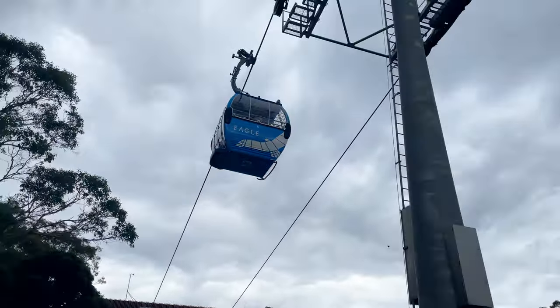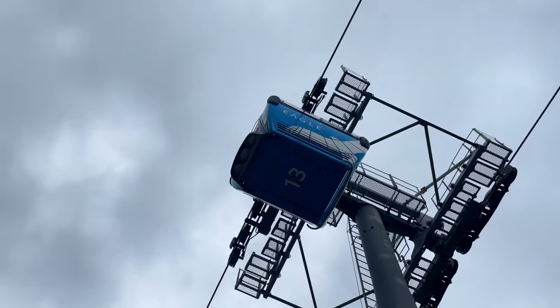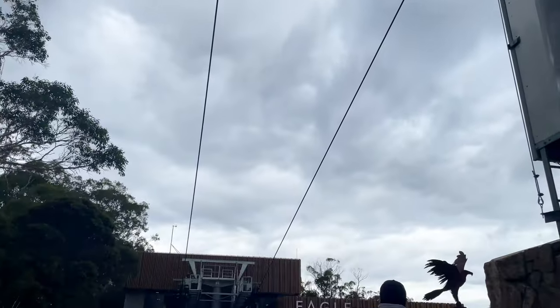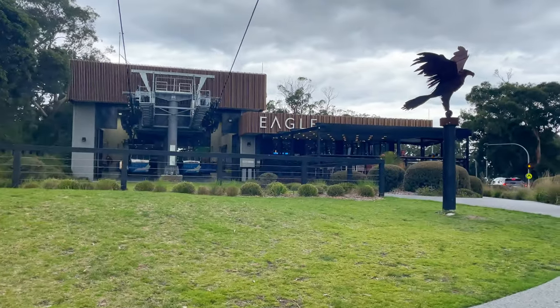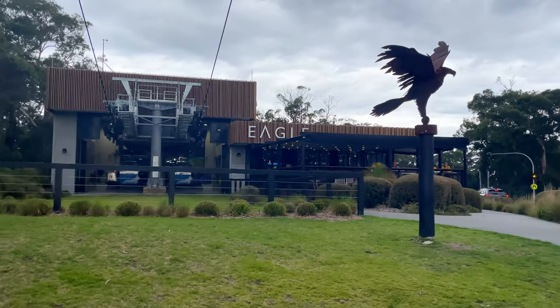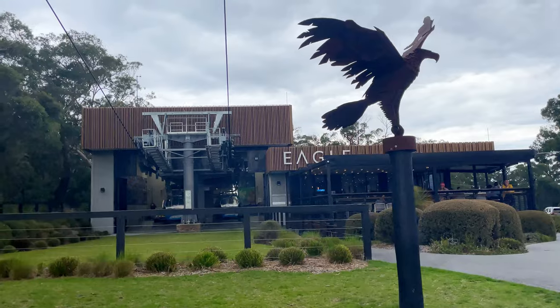This is actually a gondola at the top of Arthurs Seat. With this ride, you will soar to heights of 314 meters above sea level. During your gondola ride, you can see across the bay and beyond to see the distant coastline and the Melbourne skyline.